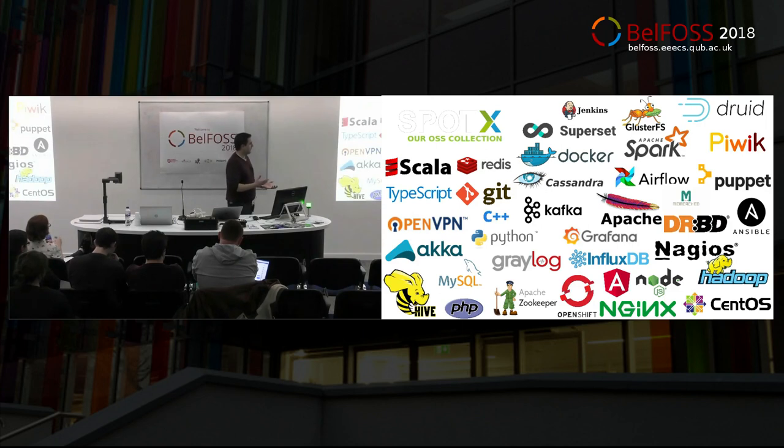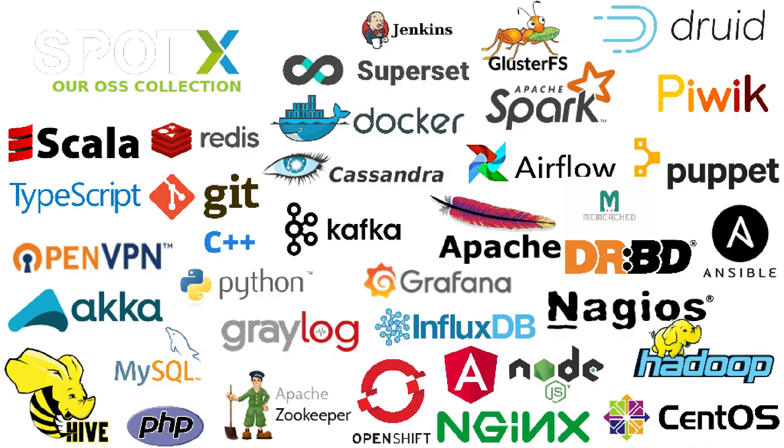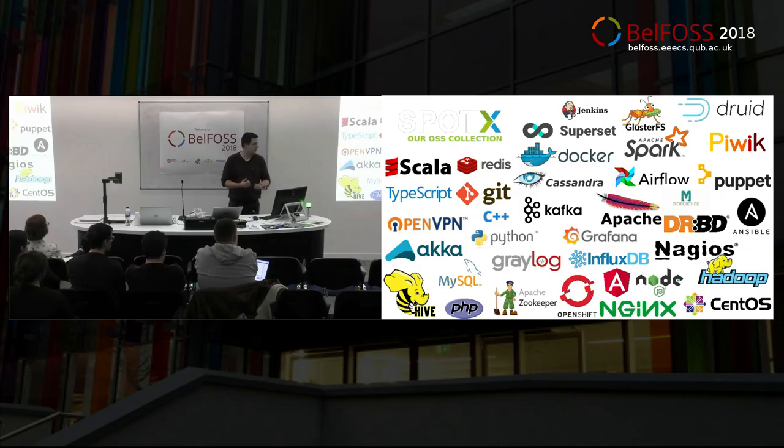And just as a company, to finish with this slide, this is the majority of the open source technologies that we use on a daily basis at SpotX. It allows us to deliver releases daily into our production platform, and hopefully gives you a good insight into how useful this stuff is. So I think that's all we have, unless you guys have any questions.